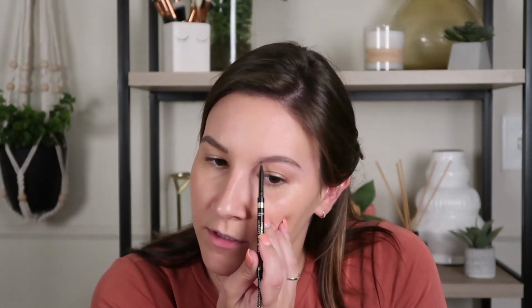So for me, when I have a meeting over the computer, just filling in my brows really just makes me feel like my look is a little bit more complete. All right, so I'm gonna take the brow gel and just run this through, give them a little fluff.